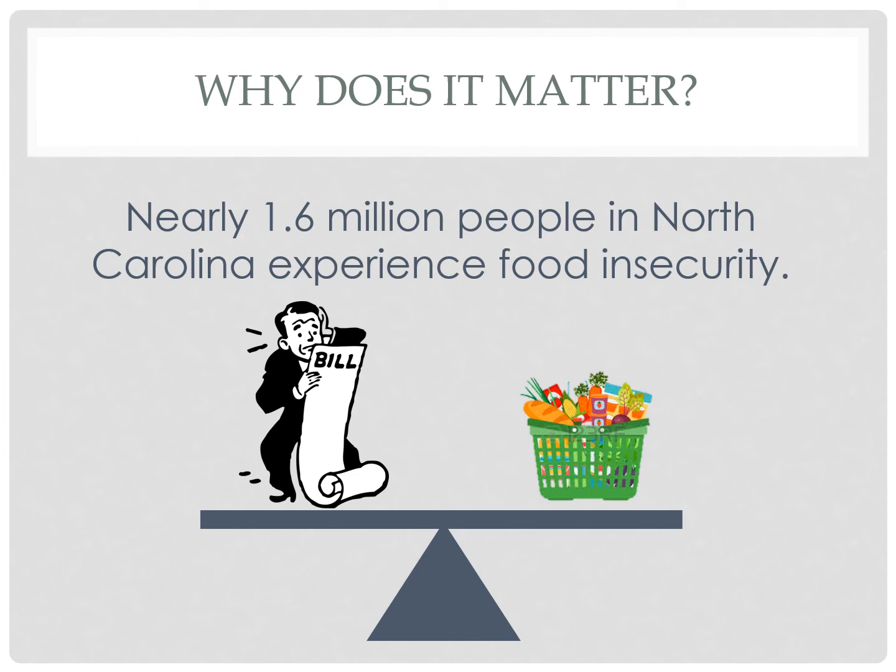Because nearly 1.6 million people in North Carolina experience food insecurity, which is 15% of the population. Food insecurity means that a person doesn't have access to enough food and nutritious food needed to maintain a healthy, active lifestyle. People that experience food insecurity often make tough decisions between buying food and meeting other obligations, such as paying bills. To make ends meet, they may cut the size of their meals, skip meals, or not pay the electric bill or mortgage. Some people may even delay going to the doctor or not take the necessary medication they need because they cannot afford it.